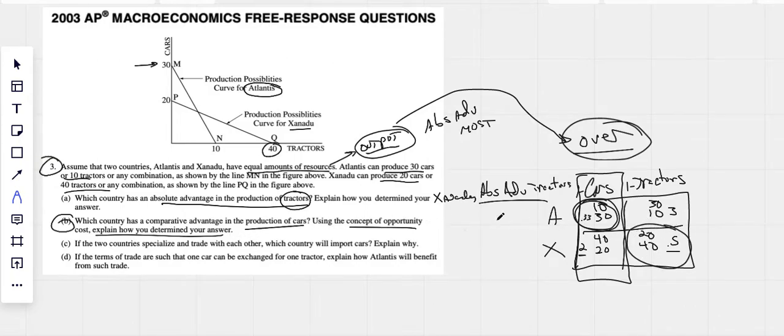Which country has a comparative advantage in the production of cars? Obviously, it is Atlantis. And we would say that their opportunity cost is lower. For one car, Atlantis gives up 0.33, whereas Xanadu gives up 2. 0.33 is obviously lower than 2. So they have the lowest opportunity cost. You would want to write it out better than I did it here, obviously. Lowest opportunity cost because they only give up 0.33. That's what they're looking for, is that opportunity cost number.